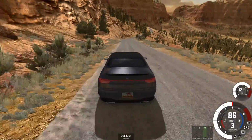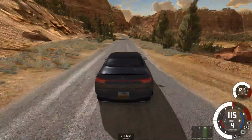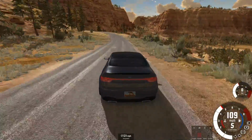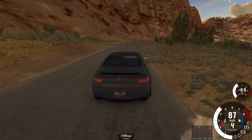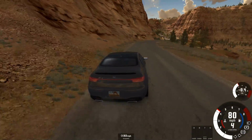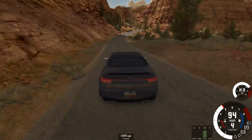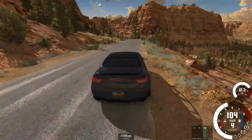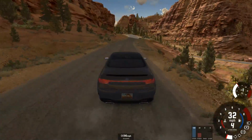As we leave the tunnel hairpin, we will accelerate our way up towards the 120 mile an hour mark, getting up to 122 before we have to get on the brakes here. We're not going to be able to take 122 through this final section. You can see a fair bit of understeer going on, but still maintaining decent speed through these last S's as we run up towards the finish line, and we will cross it at 111 miles an hour.